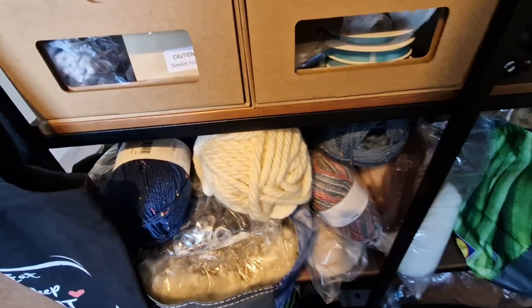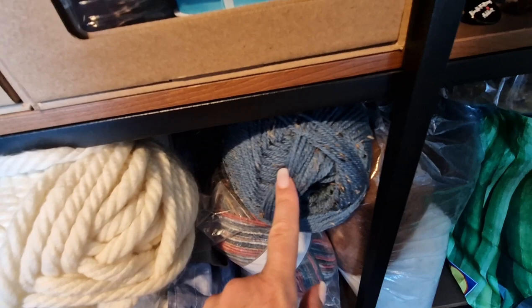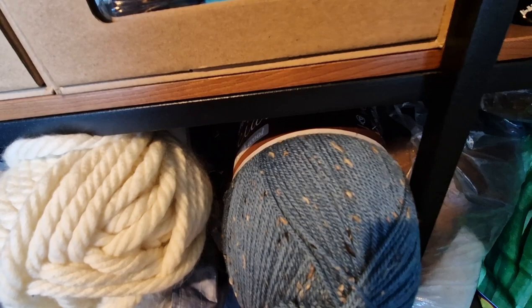Also, I still have a problem. I keep buying wool and I shouldn't. So we went away, which you saw at the weekend. I bought that at the Yorkshire Wildlife Park. Can you believe it? They've got lots of shops. But I love the colours. This is going to be really good.